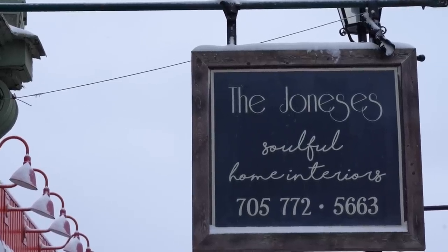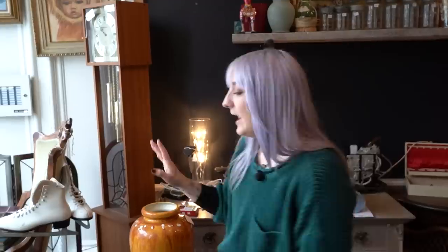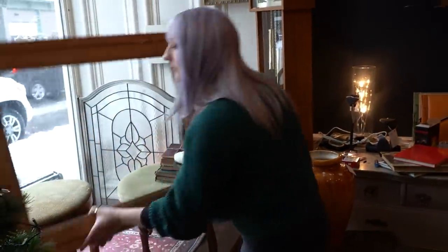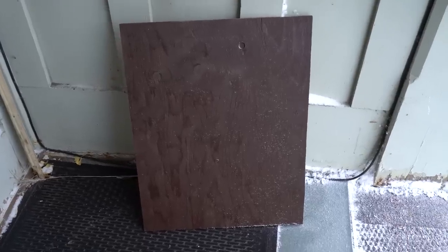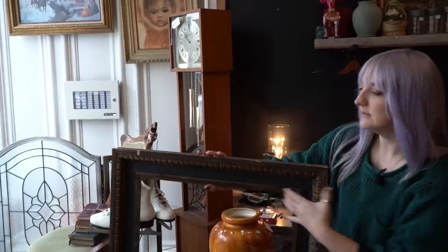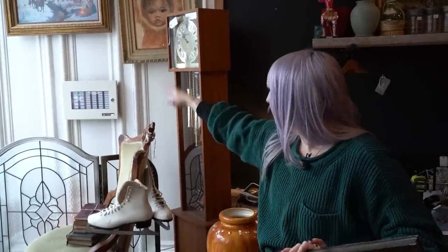Today we bring the scene together, which I'm thrilled about. I had this idea. I have this frame at home and I thought this would make the perfect backdrop for the fireplace. We have this board that's gonna be filled in and then blacked out just so it looks like the top of a mantle. We're gonna pop that in there.